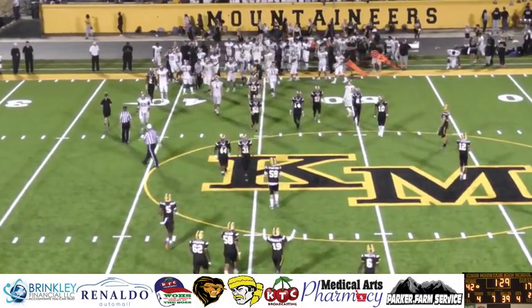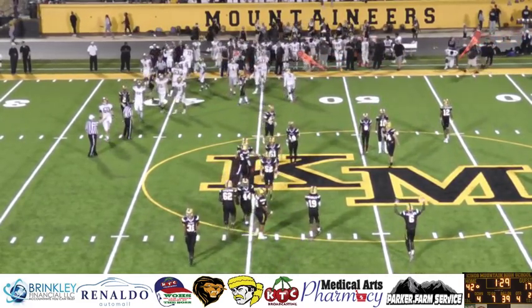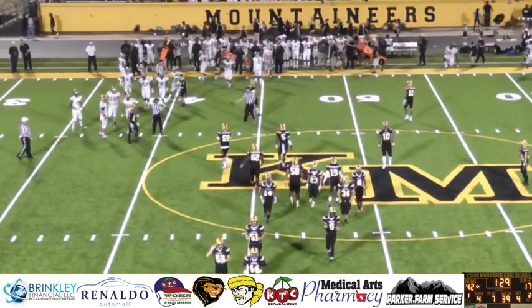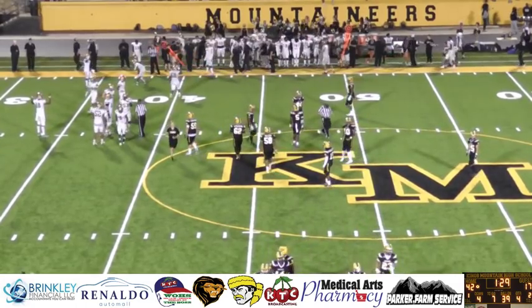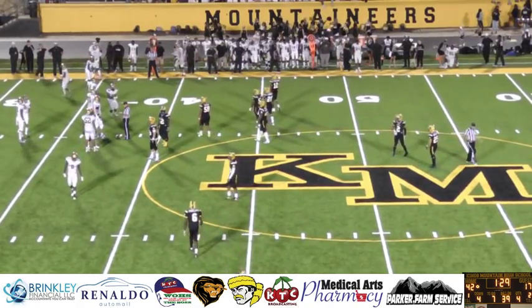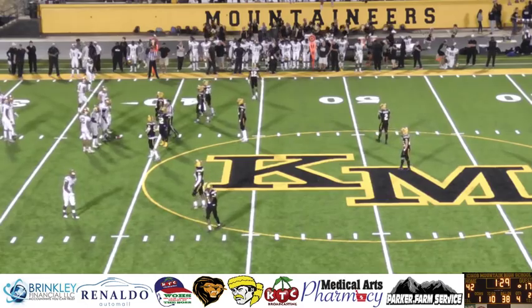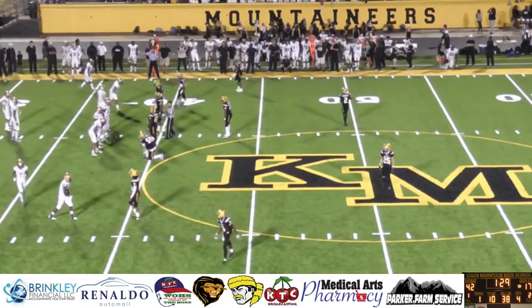It's going to be back to the film room for the Golden Lions, Jeff. Like I said, the silver lining is this is not a league game. And I guess the other is that you don't have to face Kings Mountain again. They're in 3A. Shelby takes over at their 38.